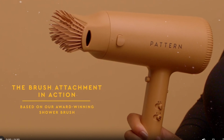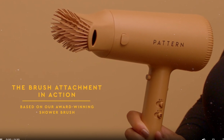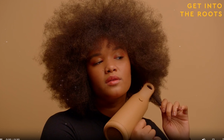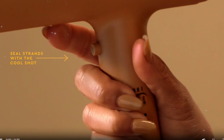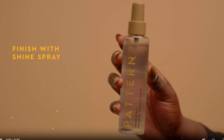And then after the year is up, I actually want to try the new Pattern Beauty blow dryer. I have been seeing advertisements for this blow dryer for a couple of months now, and I have a feeling that this blow dryer is really awesome. I'm really interested in the unique attachments that it has, so I can't wait to try it out, but I'm gonna wait until the 6 months is over and then think about purchasing this blow dryer.